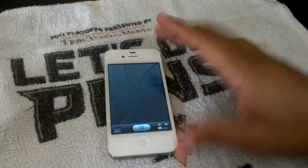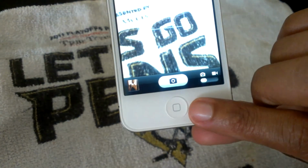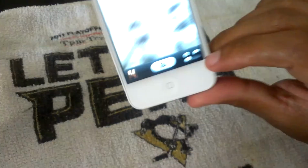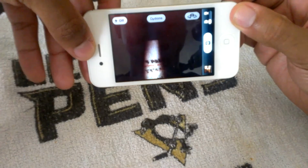The camera mode also, excuse me, one more thing. Camera mode has changed also. So the camera mode definitely changed on there. Still got the same thing, but the camera mode changed.